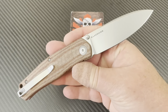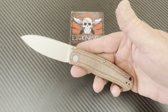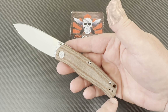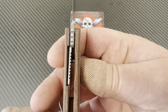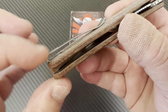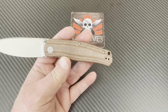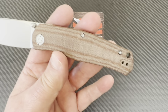14C28N blade steel, bead blast. Laconico, kind of smooth, flowing design, not too big, not too small, under 3.5-inch blade, under 8 inches overall length, liner lock, deep carry pocket clip with tapered screws, and you could go left as well as right. Now, I'm pretty sure these are number 8s, and let me just check. Yeah, number 8 body screws on this.